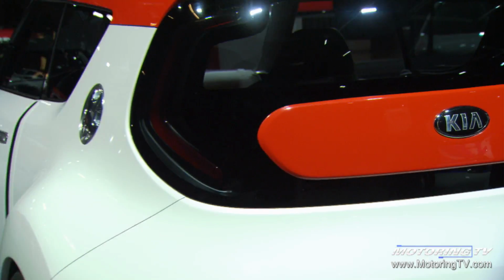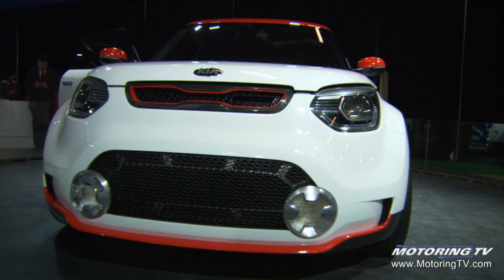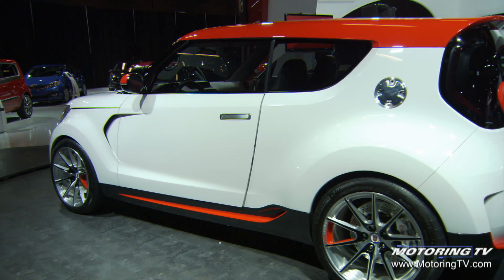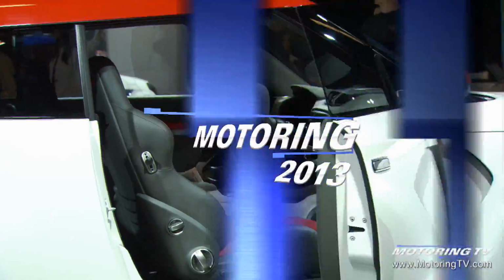We're actually at the tail end of our design-led transformation. So starting with the Soul in 2009, every vehicle that has been launched since has exceeded both consumer and our own expectations in terms of how beautiful and compelling these vehicles are.